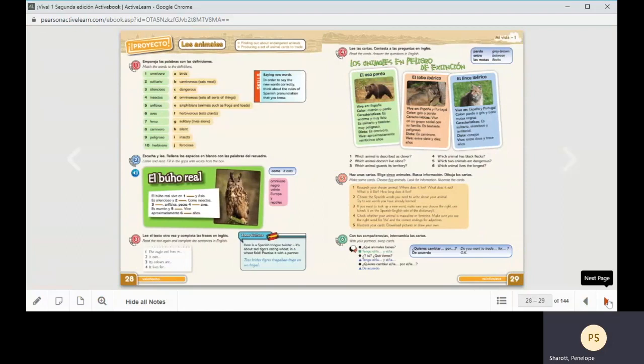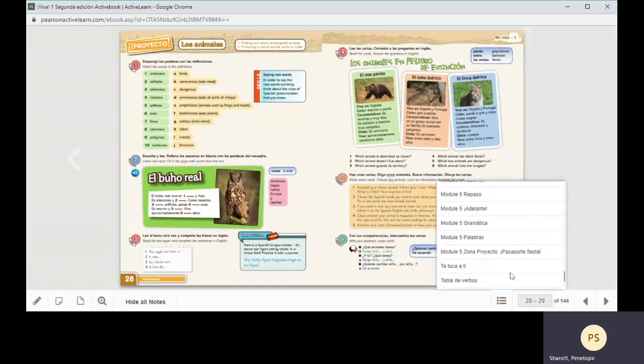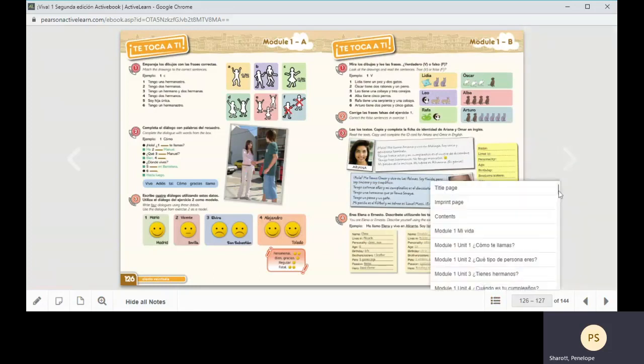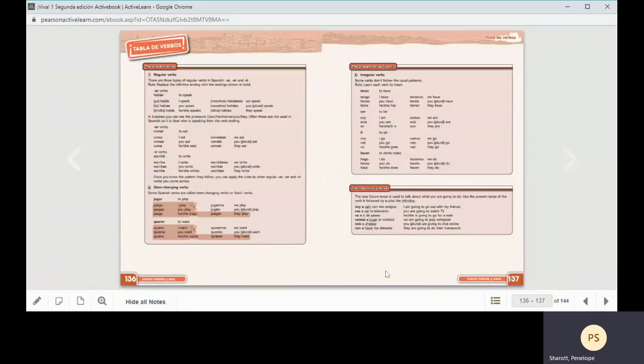Finally, some modules have a project spread at the end, again with no new language or grammar taught, but often with a strong cultural element. All the courses also have a self-access section at the back, in Spanish called Te Toca a Ti. There are 2 pages for each module. Page A is more accessible, page B is more challenging. These contain reading and writing exercises only and are designed for students to work through independently, making them particularly useful for current circumstances. At the back of the book is a reference section consisting of verb tables and a glossary.